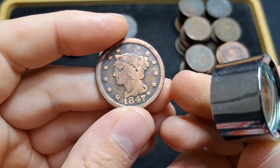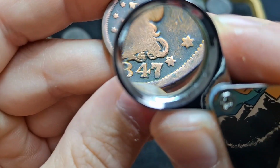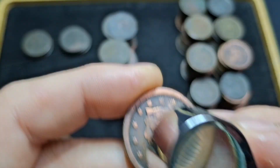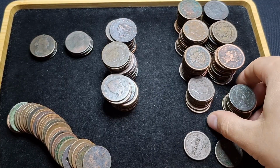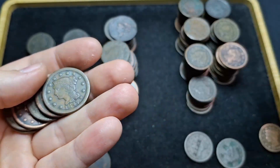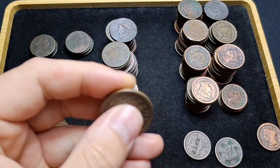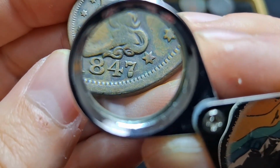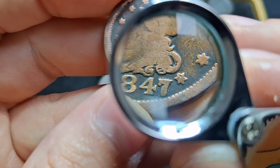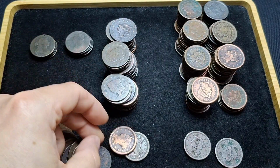A few other interesting finds is I found this 1847. There are a couple different varieties for this, but what this one is, it is an overdate. So on the top of the 7, you can see the fancy 7 poking out from the top there. Let me see if I can find an example of just a normal 7. There we go. So you can see the top of this 7 poking out from the top. So you can kind of see the serifs poking out over the top of this coin here. So it's a fun little overdate, nothing too expensive, especially in this condition, but just kind of fun to pull that aside.